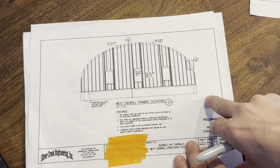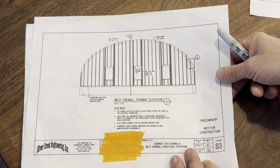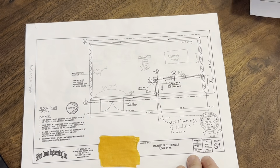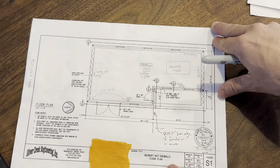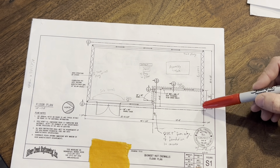And then here's what the back looks like. Almost very similar to my drawing, but a few more details. And then here's the top view. And now here's where we can talk about the foundation.